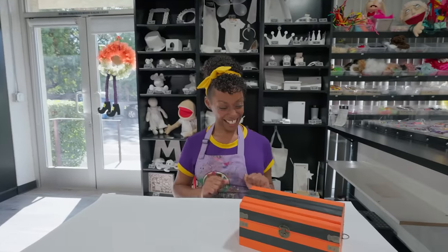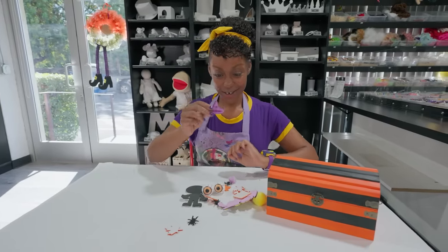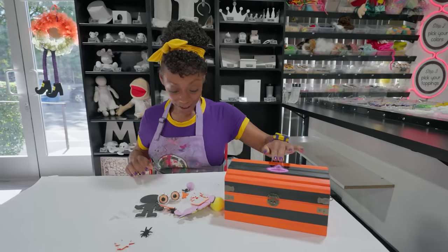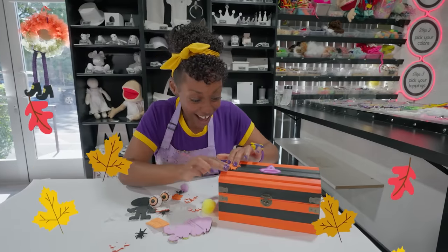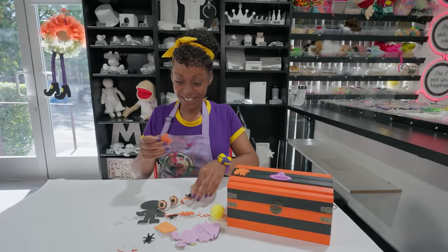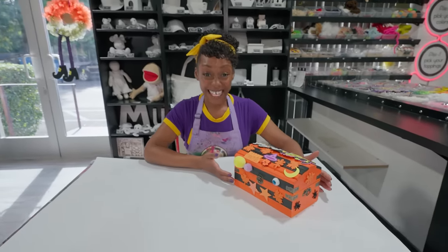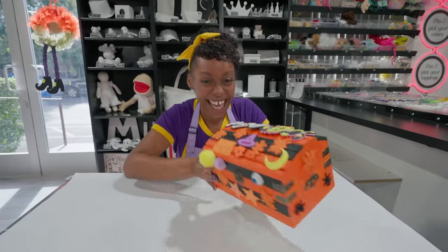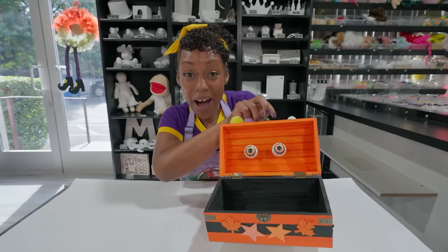Now we're ready to decorate. Here we go. Okay. I'll start with my witchy hat. Next, I want to do a fall leaf. This looks so festive. And another one too. Two fall leaves. We finished. Check it out. I have my skeleton and a little candy corn in the back. And look inside. Oh, our eyeballs.